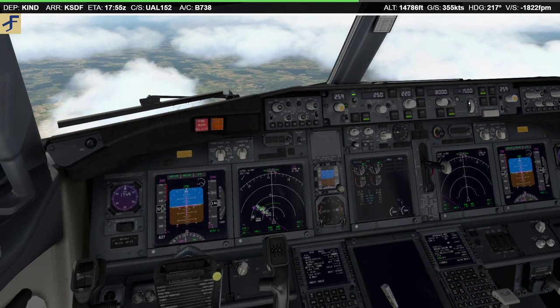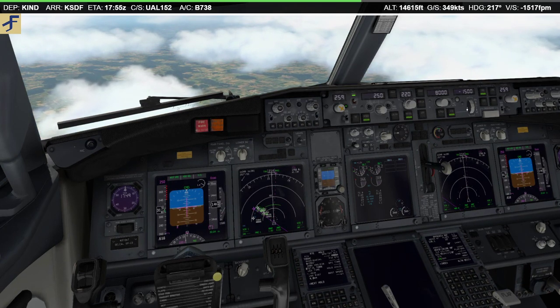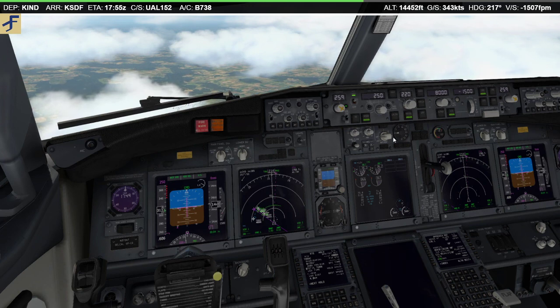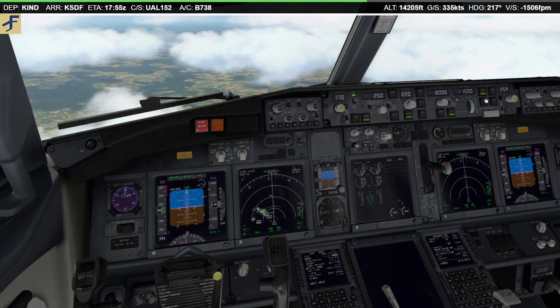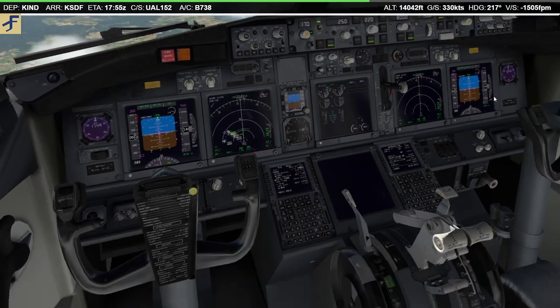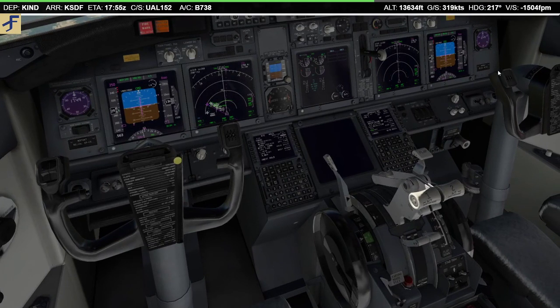ILS KSDF ILS. There we go. 17 left. Course is 170. Louisville departure. Good evening. Echo Charlie at 17 right, passing 1,800 for 5. Clear 1 Echo Charlie, Louisville departure, radar contact. Climb maintain 10,000. Clear 1 Echo Charlie.